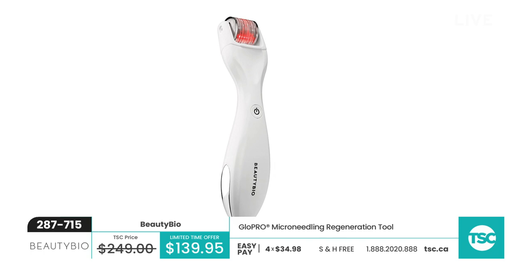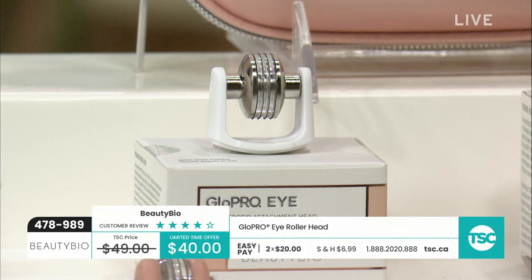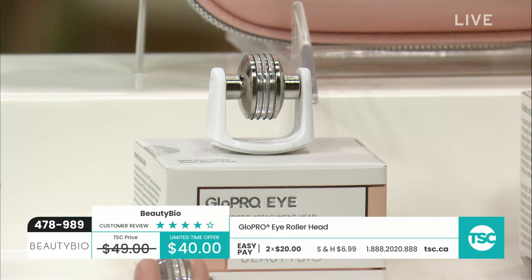Oh, and plus, this tool has so many attachments. Like this is really head to toe. All you need is that micro needling, the Glow Pro. That's all you need. And then you can pick up all these additional attachments that we have. The first one that we're looking up right now, this is 478989. It's the Glow Pro Eye Roller Head.